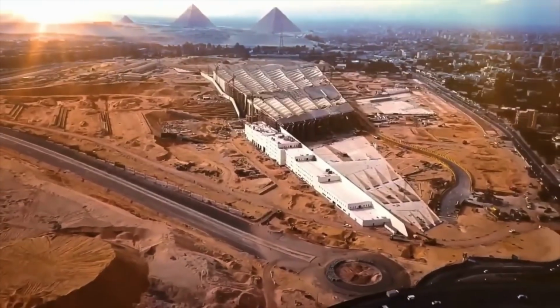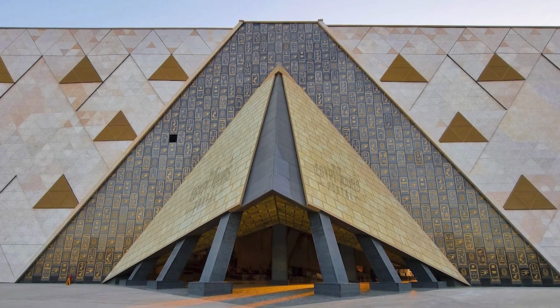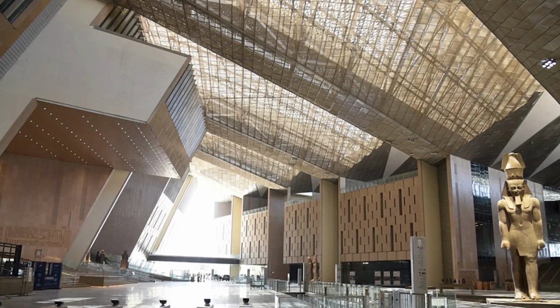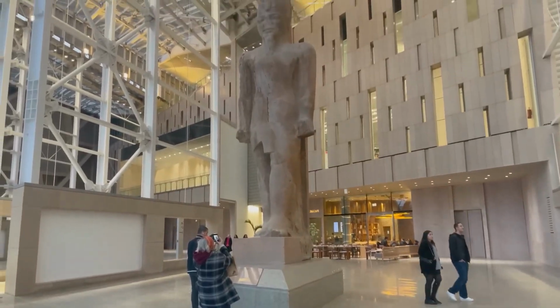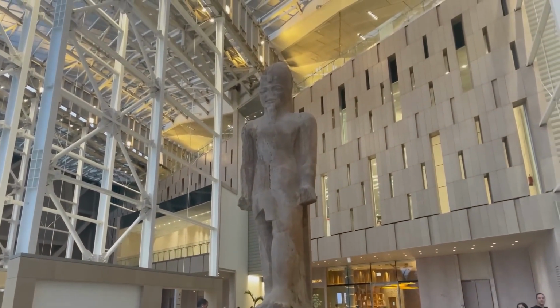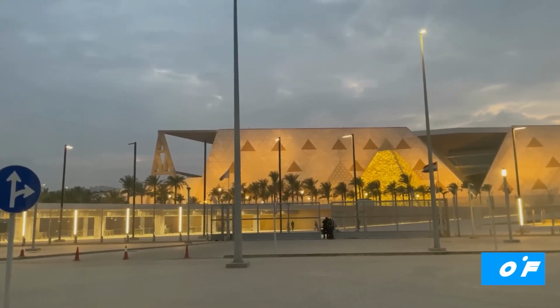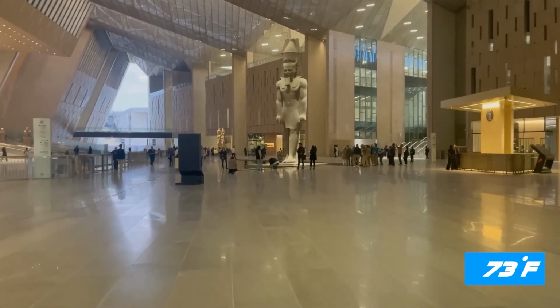The museum's shape might remind you of the famous pyramids, but it's more than just a nod to history. The triangular design is optimized for sustainability. Its angled facade is covered in high-performance glass that floods the inside with natural light. This smart design reduces the need for artificial lighting and keeps the interior temperature comfortable. Even when it's a scorching 150 Fahrenheit outside, you'll find the museum staying at a cool 73 Fahrenheit inside.